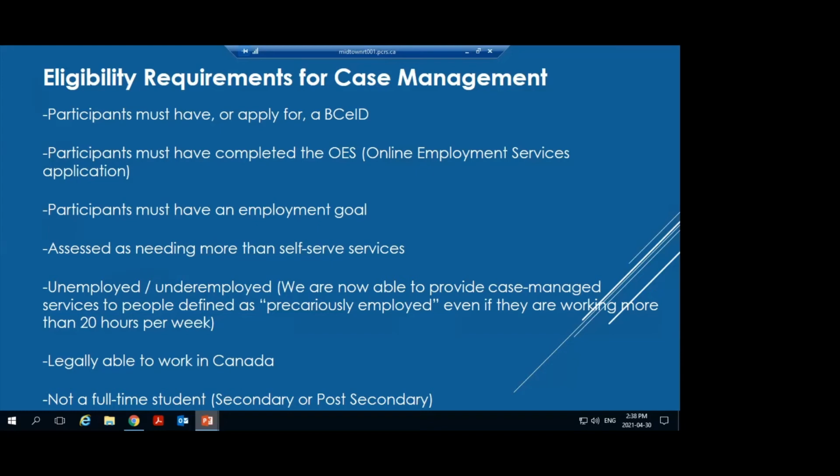And of course, you have to be legally able to work in Canada, and full-time students are not eligible for our services, but they can reach out to us in their final term when they're ready to look for work.